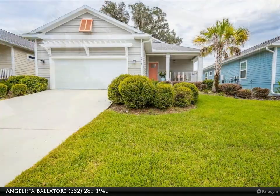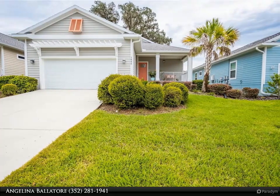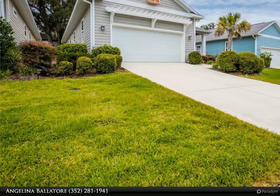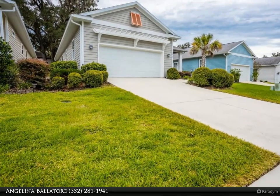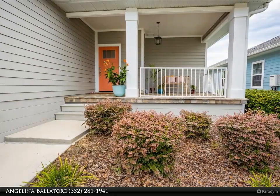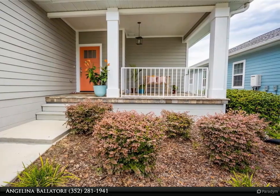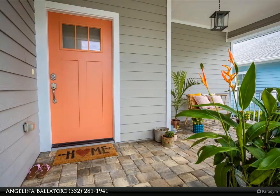Low maintenance, light and airy home located in northwest Gainesville, South Pointe. This lovely 2018 built home has over 1,900 square feet, 3 bedrooms, 3 bathrooms, 2-car garage, front porch and a screened-in back patio overlooking the green space. Vinyl plank flooring throughout the main living area. Wood cabinets, granite countertops throughout and stainless steel appliances.